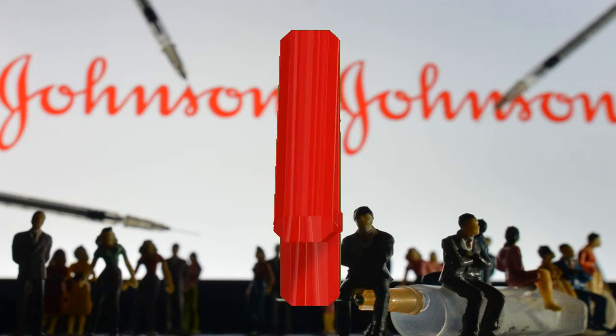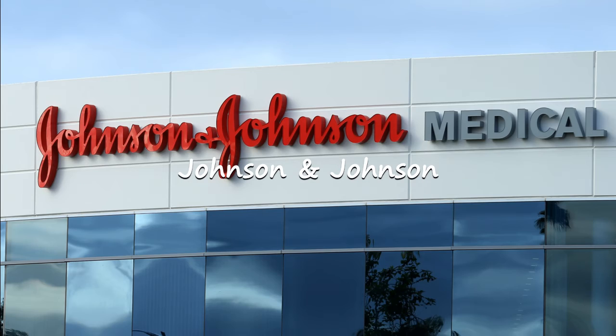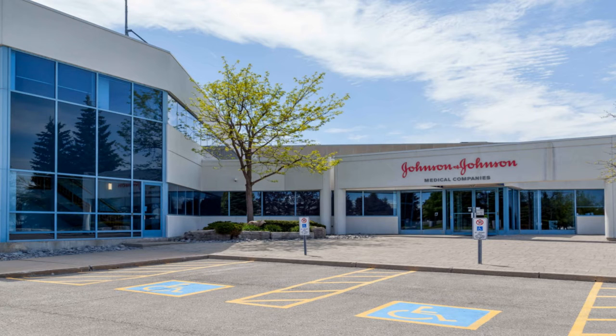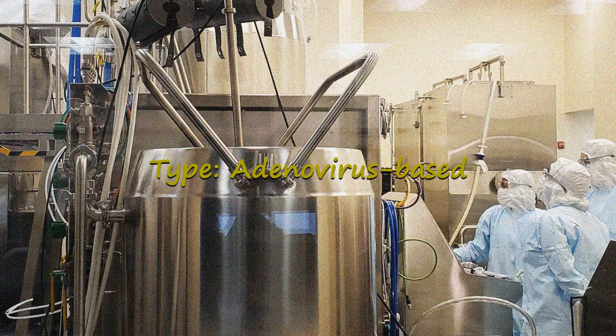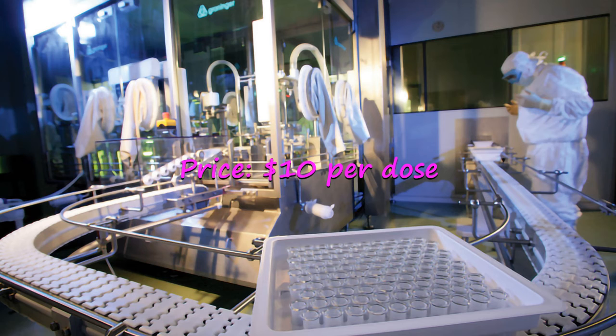Number 4. Johnson & Johnson. Type: adenovirus-based. Doses: 1. Authorized. Price: $10 per dose. Efficacy: in J&J's global clinical trial, it demonstrated 66% efficacy at preventing symptomatic COVID-19 infections. In the US it was slightly higher, 72%. Appears to be 100% effective at preventing hospitalizations and death. Variants: based on clinical studies in Africa, UK, and Latin America, there is evidence the vaccine is effective against the variants, although less so against the South African and Latin American strains.